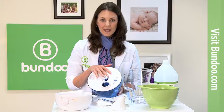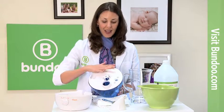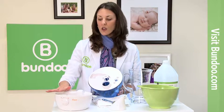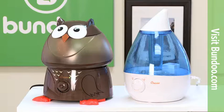When you're done for the season, it is important to disassemble the cool mist humidifier, allow it to dry completely before storing it in a cool, dry place away from children. A good cool mist humidifier will last years and is a useful tool to have in your home.